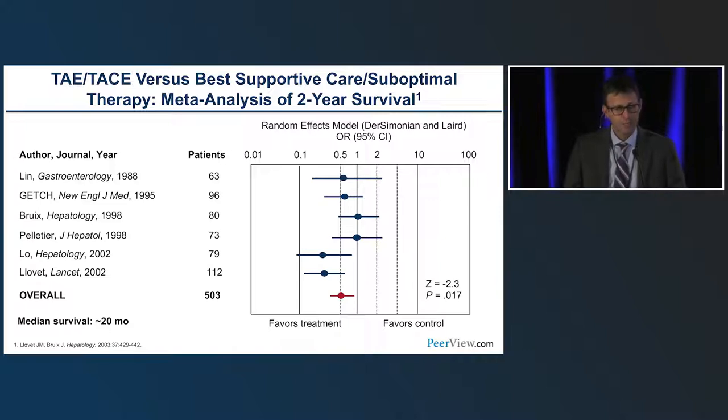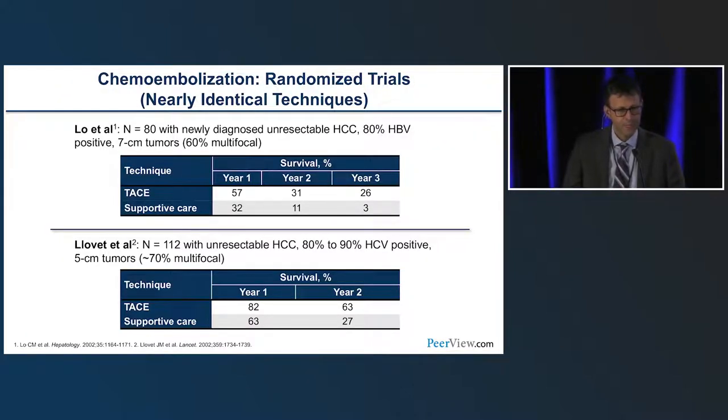So for this intermediate group, TACE became the standard of care. Here we see a meta-analysis of several studies that demonstrated in a prospective fashion that TACE versus supportive care improved outcomes. Here are the two highly quoted pivotal trials, though somewhat small, that looked at TACE versus supportive care, one from Asia, the Lo study, and one from Europe by Llovet. And both of these showed an improvement in overall survival with TACE versus placebo.